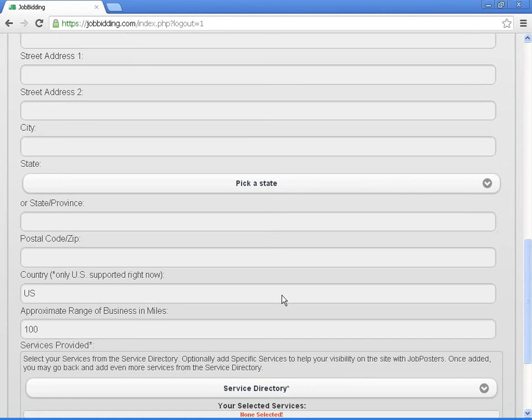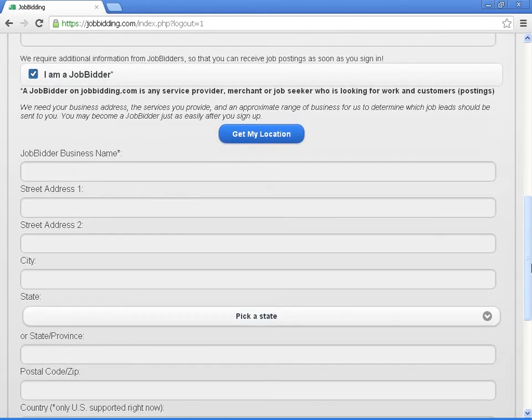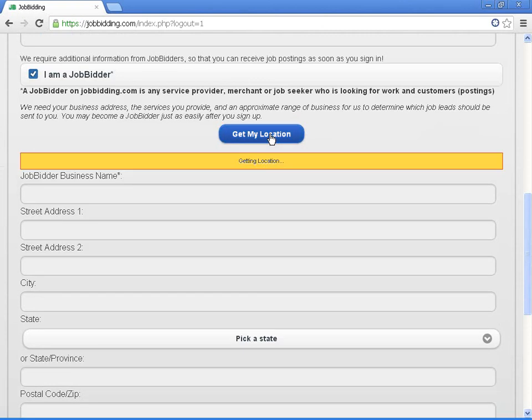Also, the range of business that you want to do business in. It defaults at 100 miles, which may be too far for many businesses, so you can decrease that, or you can do it once you've logged in. This will stop us from sending postings that are too far away from you. If you are on a more modern browser like Chrome, Firefox, or the latest version of IE, or you are on a smartphone or an iPad, you can click on Get My Location, and we will get your location for you. Accuracy may vary.